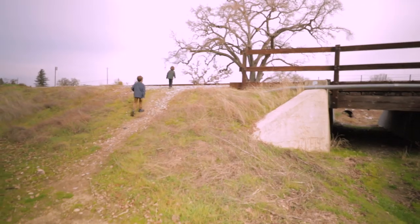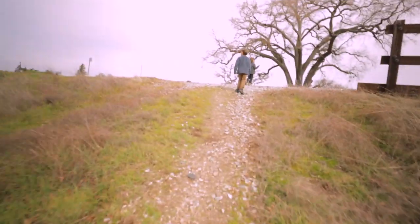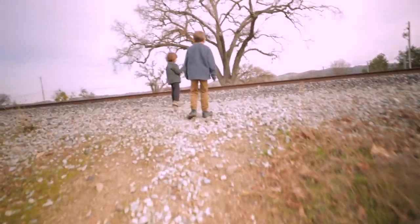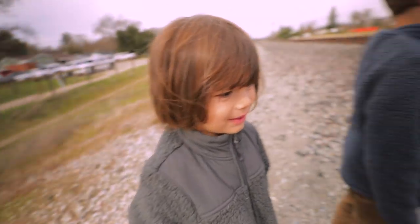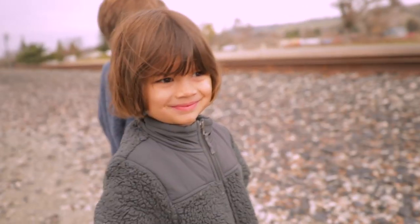You guys be careful up there. Remember, if the train's coming, you want to get back, because even if you're not right on the track, sometimes the train might kick up a rock or something. The train tracks are a dangerous place to be, okay? Oh, first, yes, make a video up here. Okay. Hey, Eli. What do you know?